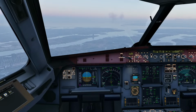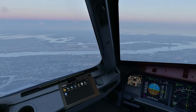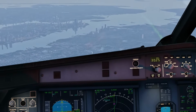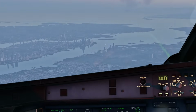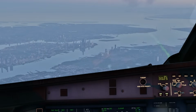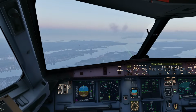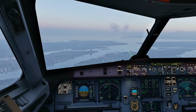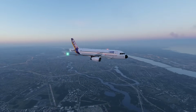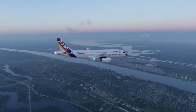All right, so we are approaching JFK now, and we can see here the beautiful city of New York. Ahead of us, there's the Statue of Liberty to our right, and the beautiful city of New York ahead of us right there. Things are looking good. We are at 6,000 feet, and we are looking good. Okay, let's switch to the external view and take a look at the beautiful scene as we arrive into New York.